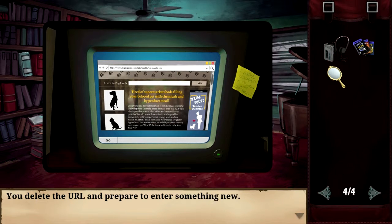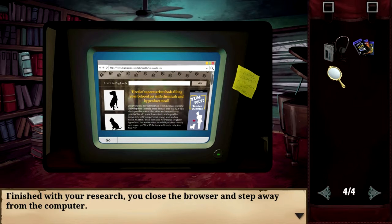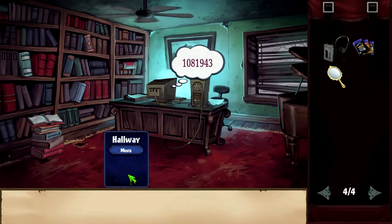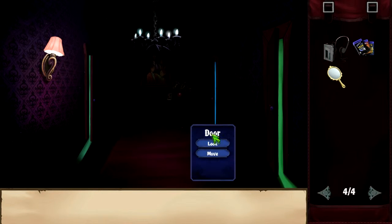That's about all the dog information you can take for the time being. You delete the URL and print and insert. Finished with your research, you close the browser and step away from the computer. Okay, we have one more room here to check out because we didn't check this out. Guest room. Glance inside but don't see anybody. Was it even really locked?